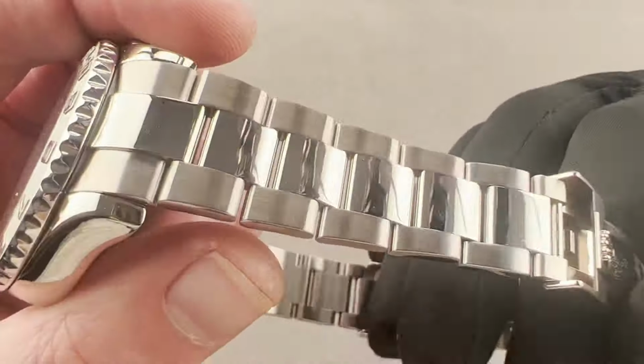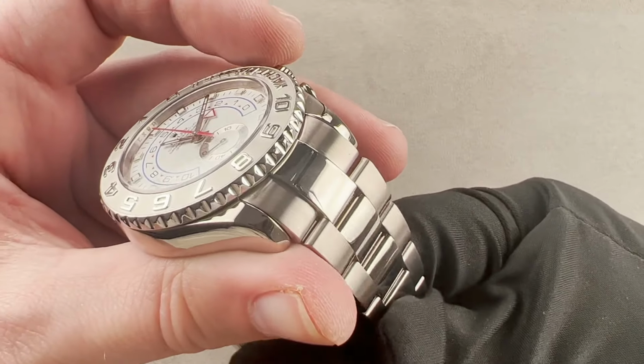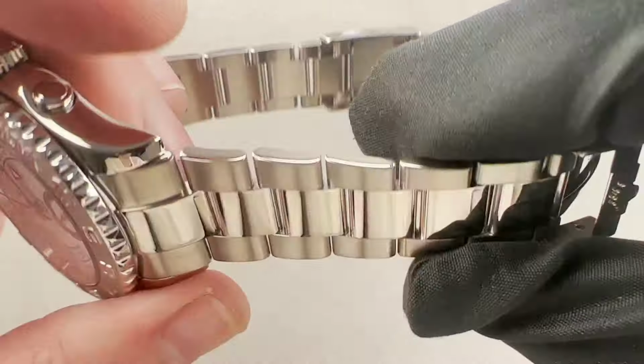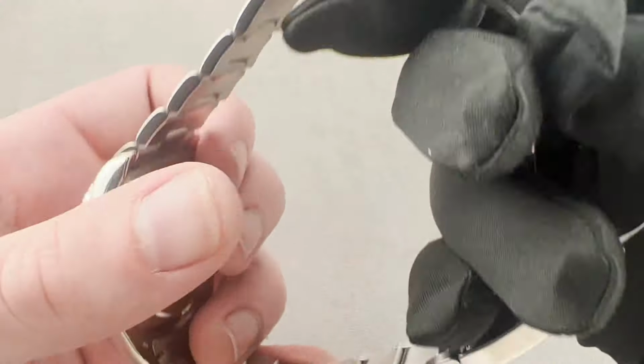The bracelet is an Oyster 3-link design. You can see it has a conforming end link, so it joins better with the case with no gaps. You can also see it's a tapered design, polished centers, satin shoulders, polished outer faces. We have removable links fixed by screws on both sides of the clasp.